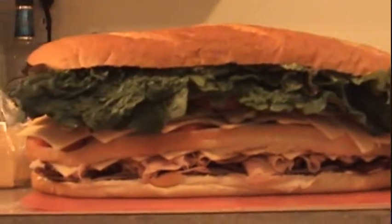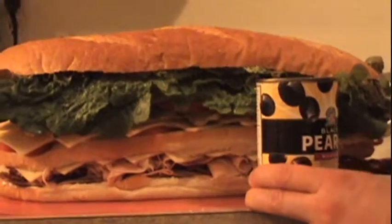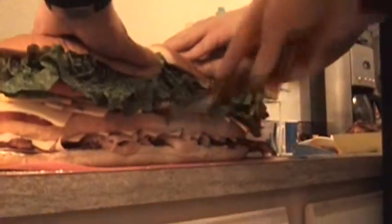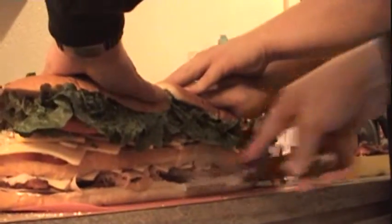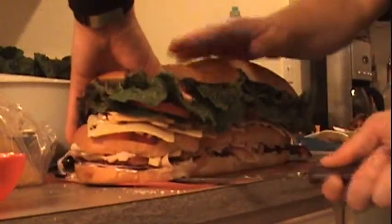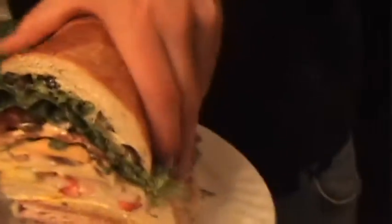Look at this. I got my hand. Joe, you have huge hands, don't you? I know, but okay, here's a standard can of olives. I think that's what we had in the last one. The goodness. Where's that plate? Wait. Oh, wait.